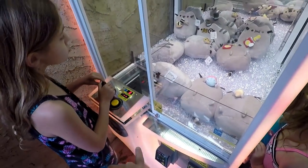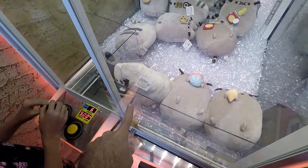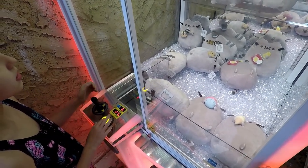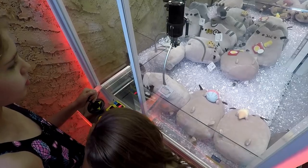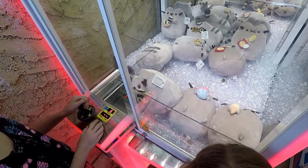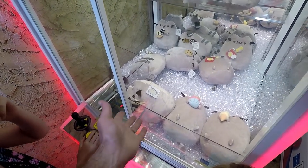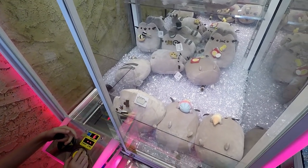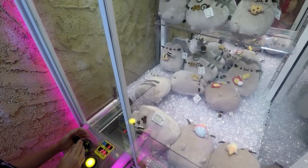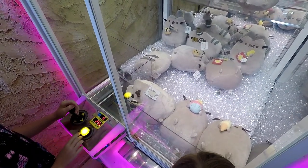Okay, here we go. Elise wants the Pusheen that eats sushi. Yes. All right, so let's do the sushi one. She's gonna go for the one right. Oh, that was actually really good. That's really good. All right, see, you're gonna have to work at it. You're gonna have to move it. What's that one right there by the prize chute? A donut? All right, you gonna go for the donut? All right.